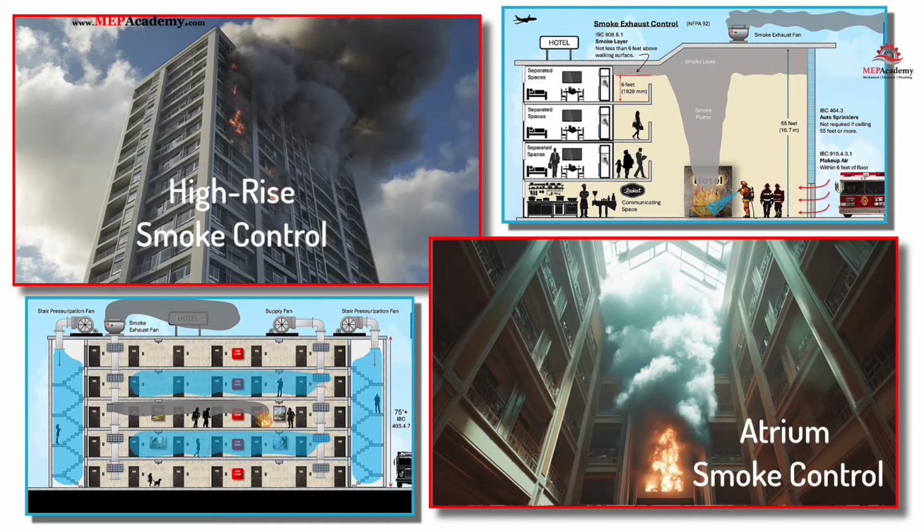In this video, we break down two essential smoke control strategies designed for large commercial spaces. First, we cover a targeted smoke control method tailored for hotel guest room floors, keeping hallways and exit routes safe during an emergency. Then, we explore how an atrium smoke control system works to keep open, multi-story spaces clear of smoke by using smoke exhaust fans. These are just a couple of the many approaches used to manage smoke effectively and maintain safe evacuation paths.